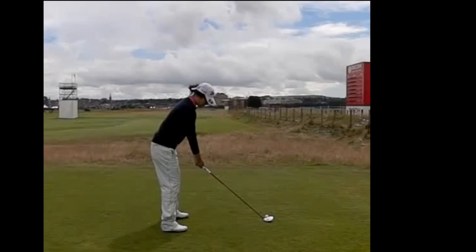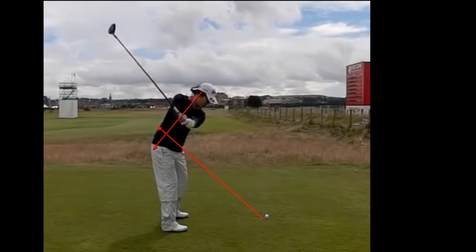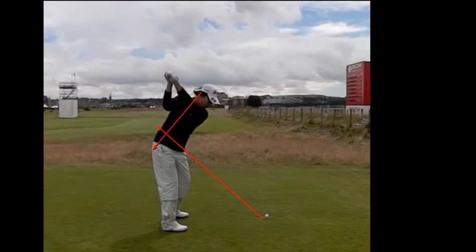All right, so that being said, it should clue you off right away that if this girl doesn't have a closed club face, that ball's going over that fence. And sure enough, she's got a closed club face. See it?